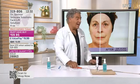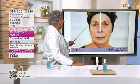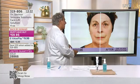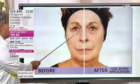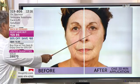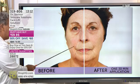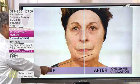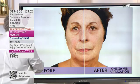Let's take a look again at Mary. Mary is 79 years old. Take a look at 30 minutes here live in the studio. I applied facelift solution. This is 30 minutes later. Look at the puffiness under her eyes and look at the smoothness 30 minutes later. Look at the deep nasolabial fold, the deep lines called marionette lines that give us that sad look. She's lifted and firmer on this side just after 30 minutes' time.